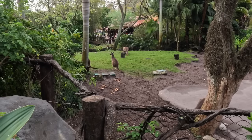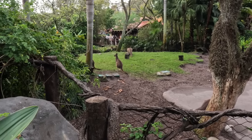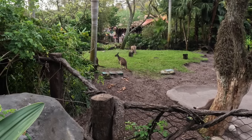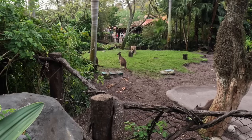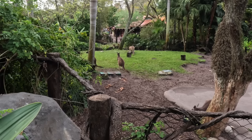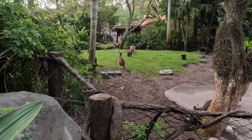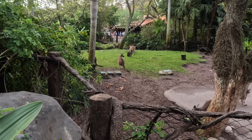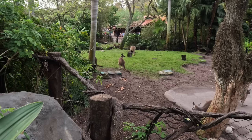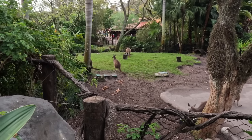So a lot of people, if you have the early morning and you hit Avatar, your next ride should be Kilimanjaro Safaris. If you don't have early morning, you can hit Avatar and still hit Kilimanjaro Safaris, but I would just buy the individual Lightning Lane and then go to Kilimanjaro Safaris first.